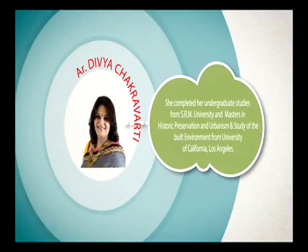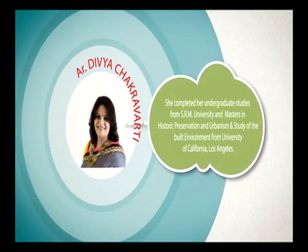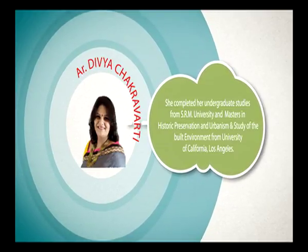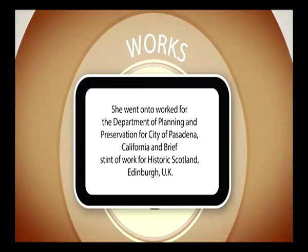Architect Divya Chakravarti. She completed her undergraduate studies from SRM University and she went on to pursue her master's in historic preservation and urbanism and study of the built environment from the University of California, Los Angeles. She went on to work for the Department of Planning and Preservation for the city of Pasadena, California.